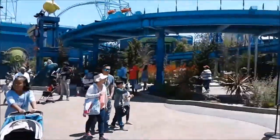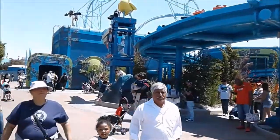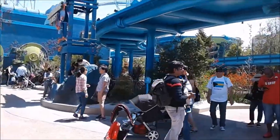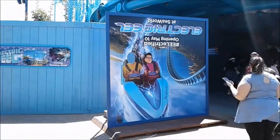And right across is the Ocean Explorer, which is down again for who knows what reason. I'm just not sure what it is about this ride. There's nothing on the website, no information on when it's opening, if it's opening. Just really strange overall.